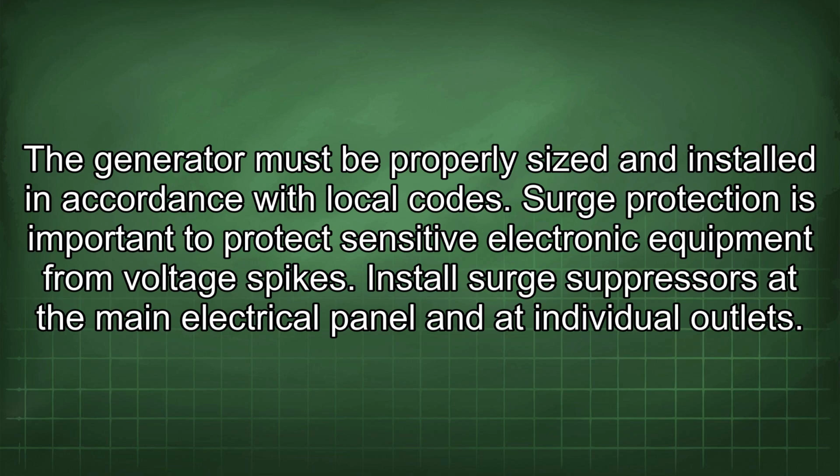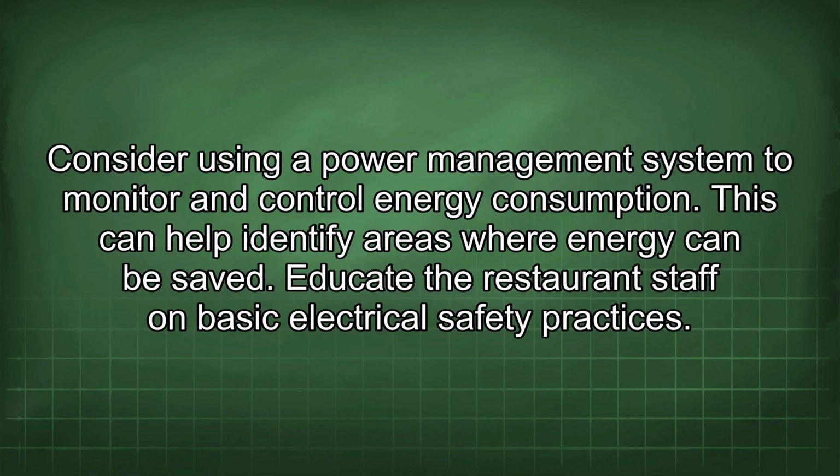Surge protection is important to protect sensitive electronic equipment from voltage spikes. Install surge suppressors at the main electrical panel and at individual outlets. Consider using a power management system to monitor and control energy consumption. This can help identify areas where energy can be saved.